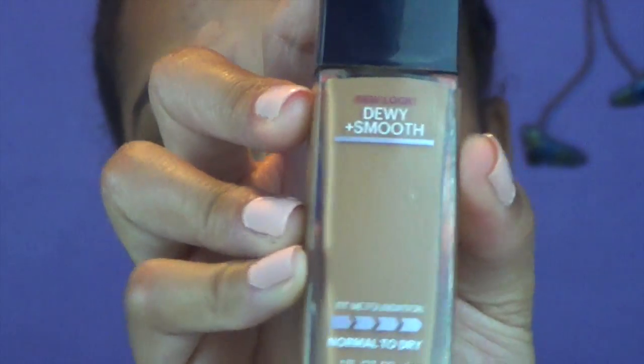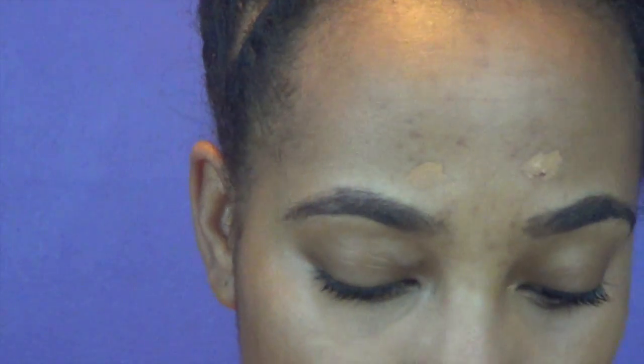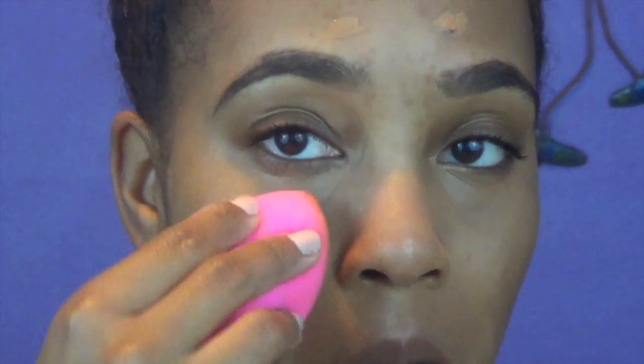So I've blended up under my eyes, and now I'm gonna take my Maybelline Fit Me foundation. I think it's kind of like the equivalent to NARS, honestly. I'm gonna take that and I'm just gonna put that all over my face with my beauty blender because we don't have a lot of time to use a lot of brushes. So I'm just gonna take this and just dab it all over my face. And you really want to get down here too.